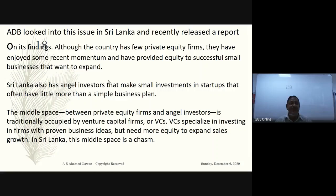VCs specialize in investing in firms with proven business ideas but which need more equity to expand sales growth. In Sri Lanka, this middle space is a problem. There's no middle space. There are businesses that have started and want to expand to earn profits, but there are people with the funds. So these two have to be matched equally. That is very difficult.